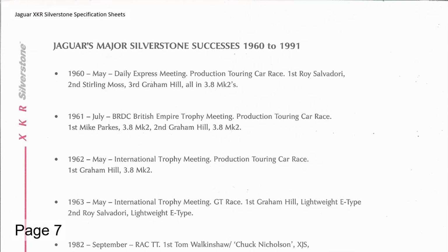1960, May, Daily Express meeting, production touring car race. Roy Salvadori was first. Second was Stirling Moss, who's back now. Chased by third, Graham Hill, all in their 3.8 Mark IIs. 1961, July, BRSCC British Empire touring meeting, production touring car race. First was Mike Parkes in his 3.8 Mark II, and second Graham Hill in his 3.8 Mark II. 1962, May, International Trophy Meeting, production touring car race. First was Graham Hill in his 3.8 Mark II.